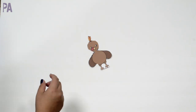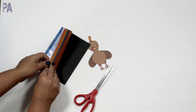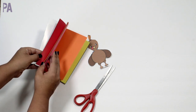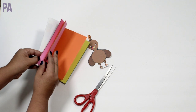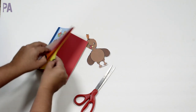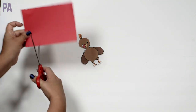Got our little turkey there. You're gonna need some construction paper and some scissors for this one. I have this little pad of construction paper from Daiso Japan, and you're gonna need a couple different colors. You can decide how many you would like to do. I'm just gonna grab a few, and I have them all stacked together, and I'm gonna make a couple of feathers out of these papers.